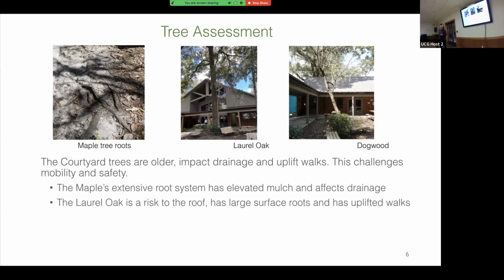The laurel oak had a large branch as of a couple of years. It's been removed now, but it hovered directly over the sanctuary, and that was a concern. But even still, the age of the tree and the notorious concerns about laurels, which are hard to tell whether they're rotten in the core and all, we're worried about that as well for the sanctuary itself.